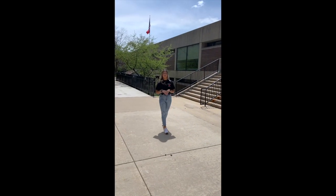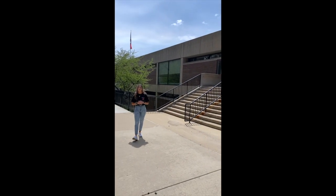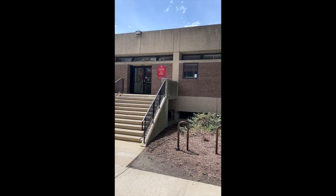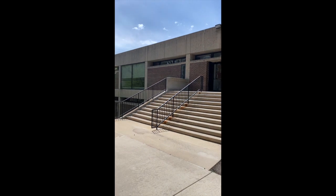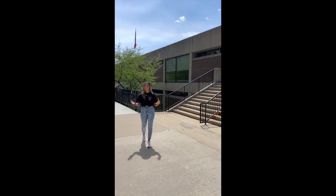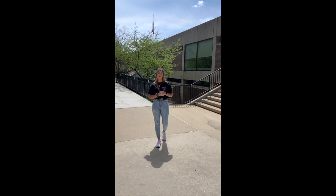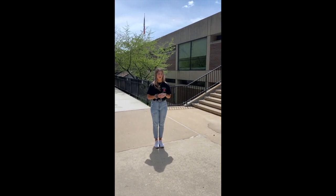Across the sidewalk from Goldspan Hall is the School of Business and Entrepreneurship. We tend to call this the business building, and this is the building that holds accounting classes, finance classes, econ classes, marketing classes, and management classes. Along with inside of this building is the Bloomberg Lab, available to all business majors.